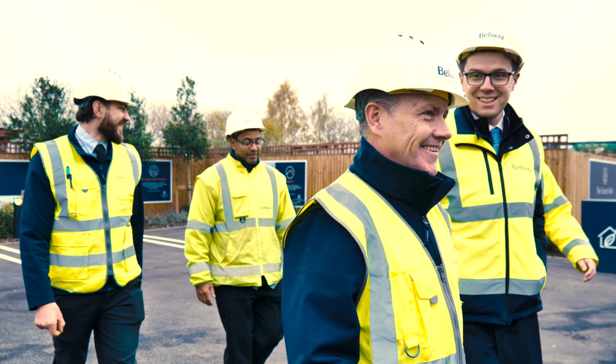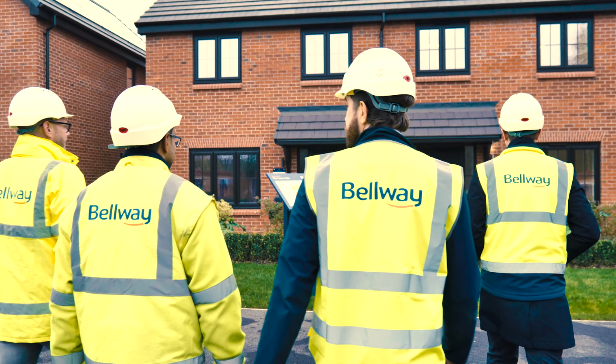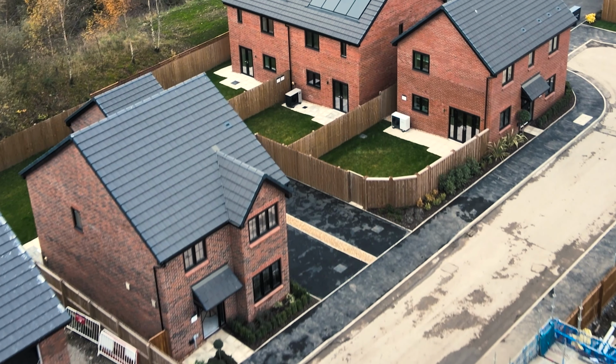Welcome to Bellway's Future Hub, where we're using cutting-edge technology to learn more about how to build energy-efficient, low-carbon, adaptable homes as we move towards the introduction of the Future Home Standard and share what we've learned. At Bellway, we are committed to sustainable development as part of our Better with Bellway vision. That's why we have created the Future Hub, a dedicated training and education facility.